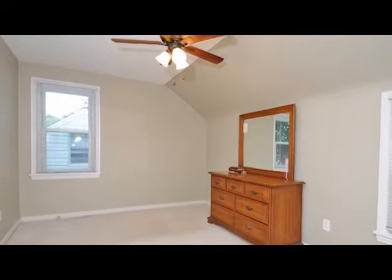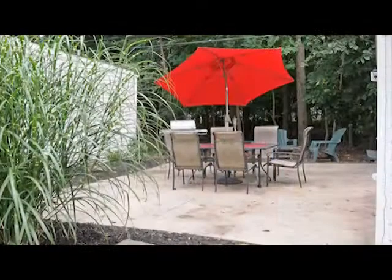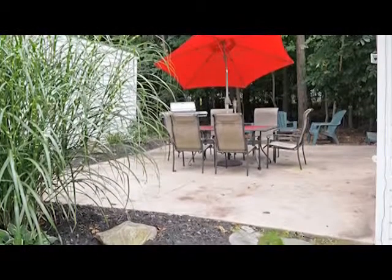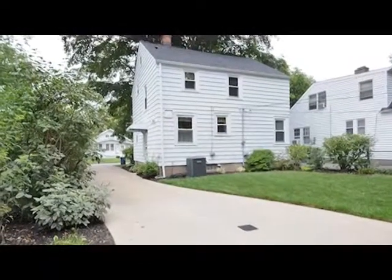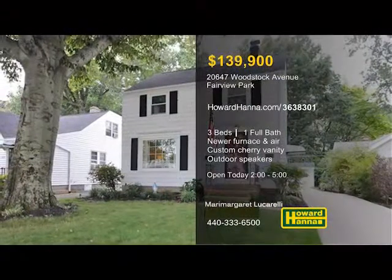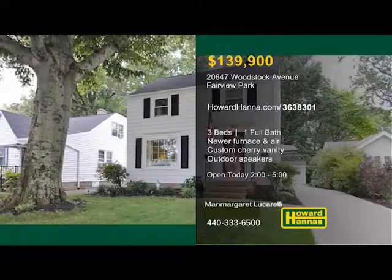The upper level is home to 3 bedrooms as well as an updated bath with a custom cherry vanity. Outdoor speakers will contribute to your enjoyment of a stamped concrete patio surrounded by beautiful landscaping. Newer windows look out at a concrete driveway leading up to a 2-car detached garage. Treat yourself to a complete tour with Mary Margaret Lucarelli between 2 and 5 today.